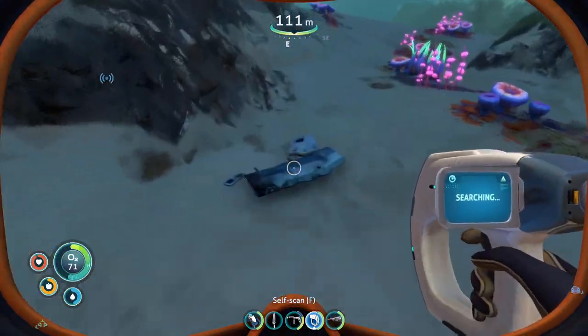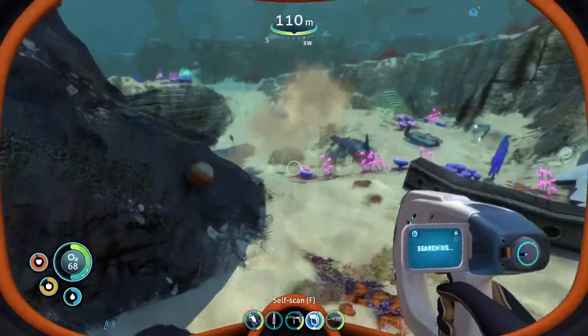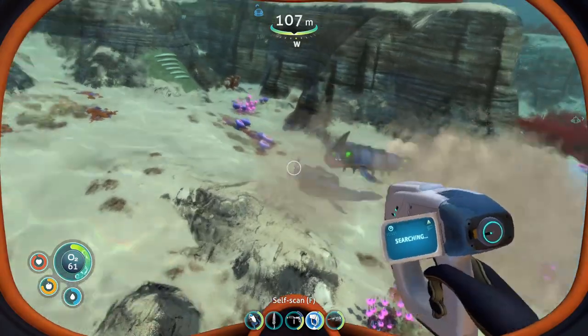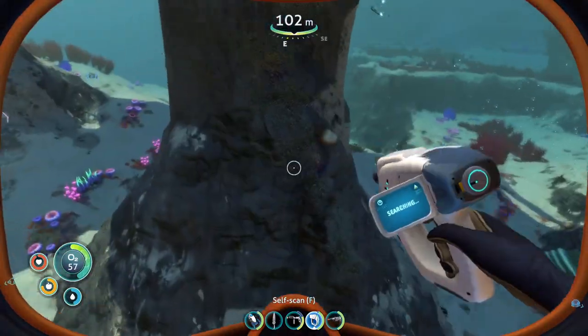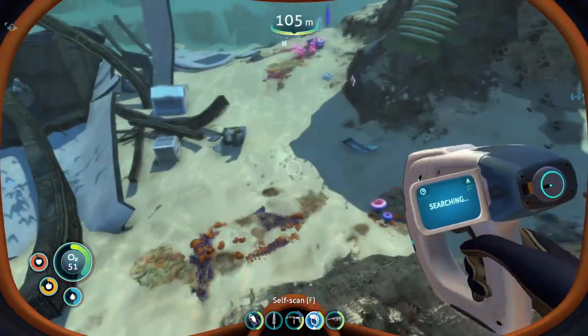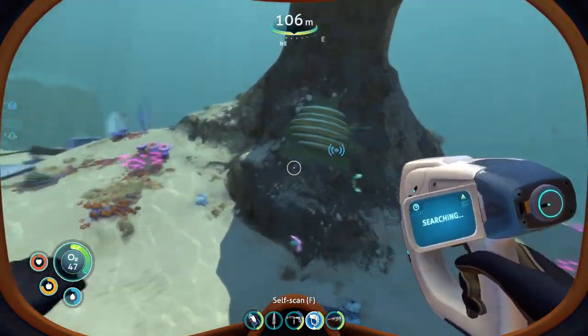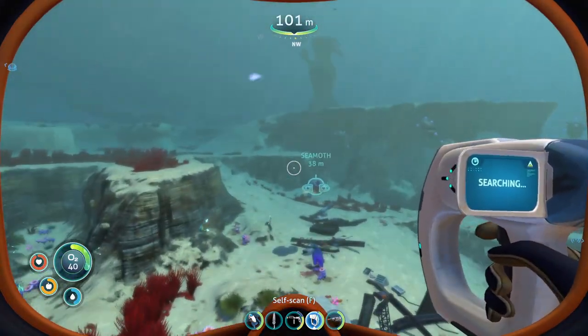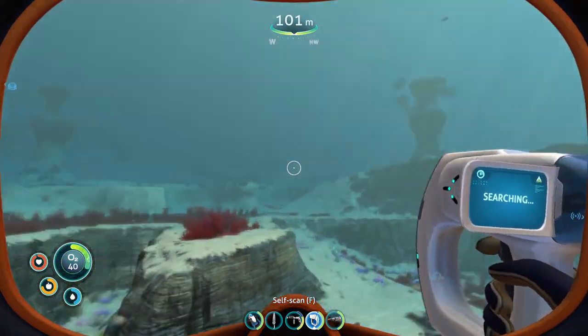Metal salvage. Metal nothing. Sand shark freaking out again. Yeah, okay. Calm down, big guy. You're okay. No one wants to play. You're all good. There goes a little lead. All right, let's see. I think that's about it. Let's grab the sea moth. What was that?